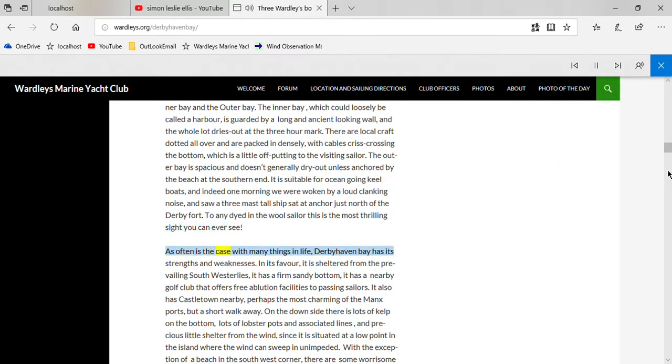As often is the case with many things in life, Derbyhaven Bay has its strengths and weaknesses. In its favor, it is sheltered from the prevailing southwesterlies, it has a firm sandy bottom, it has a nearby golf club that offers free ablution facilities to passing sailors. It also has Castletown nearby, perhaps the most charming of the Manx ports, but a short walk away.